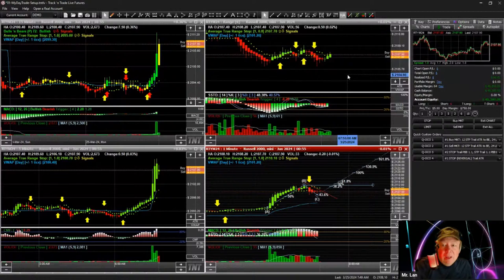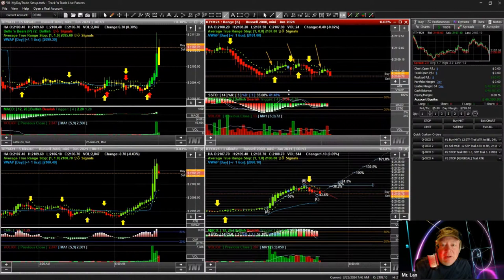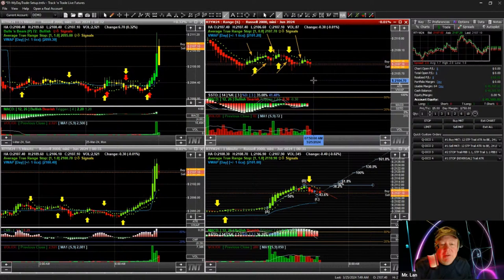Rather than just taking every little, what I call an A1, a little starter out of every single little break like that, 1, 2, 3, and see how they all failed. And then they failed to the downside, failed to the downside. We don't know which one of these is going to break out. So right now, we're just going to wait for one of them to break out, and then we'll try and take the continuation at that point. But right now, we don't need to take every single one of these breakouts. We can just wait for it to move.